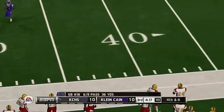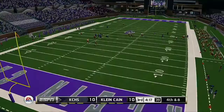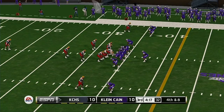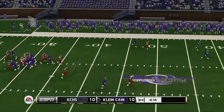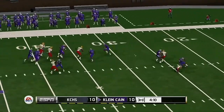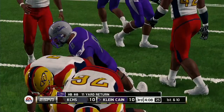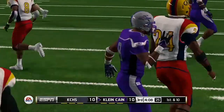And here's a quick throw. And that'll make it fourth down. Yeah, they just couldn't connect on the pass there. That was a very good stand by this defense. Fourth down. Booming kick. He makes it out to maybe the 33-yard line. And he was able to pick up some nice yards on the return.